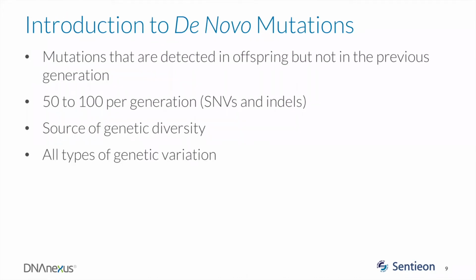So here's a brief introduction to de novo mutations. De novo mutations are defined as mutations which are identified in individuals, but not that individual's parents. Every human has about 50 to 100 de novo SNVs and indels, which are not present in their parents. Because these mutations are not inherited, they seem to appear out of nowhere, which is how they get their name, de novo, which means from nothing.